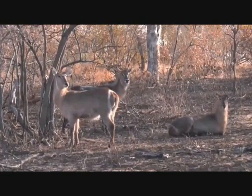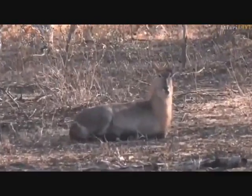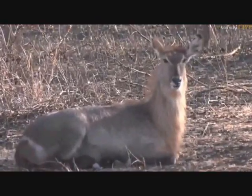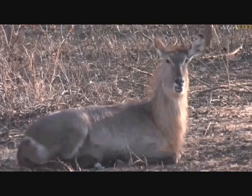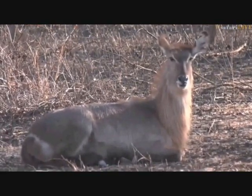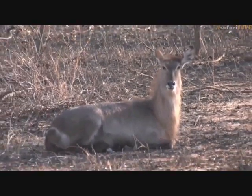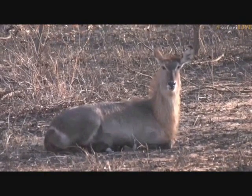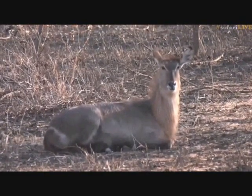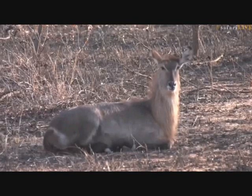Nice to see the waterbuck. Very prominent white stripe on the rump. You can see even with that one lying down, you can still see it. Very shaggy coats, long, hairy, shaggy coats. You see that one is chewing the cud at the moment. You see how that jaw is moving and chewing? And chewing the cud, of course, because it is a ruminant. So it's got that four-chambered stomach.